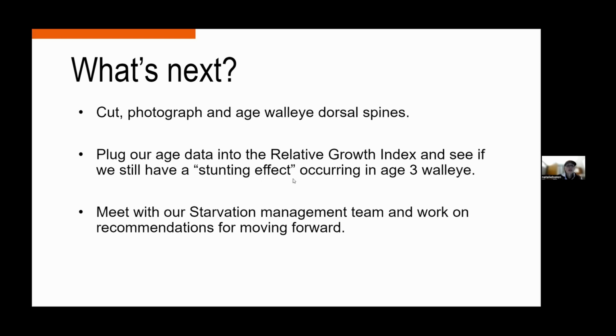So that's great, and that'll allow us to come to our next bullet point, which is you have to plug all this age data into our relative growth index. This allows us to see if we still have a stunting effect going on in those age 3 walleye, or have we passed that? Have we thinned that population enough to where they are actually growing again? So that'll allow us to see that.